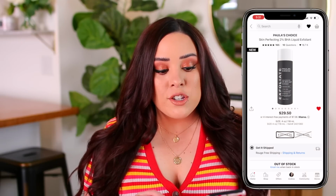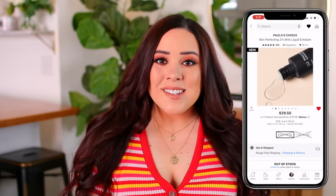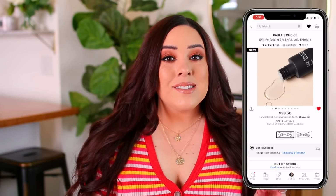There are just a few skincare products I want to pick up. I do want to repurchase some of my favorites. Paula's Choice is actually at Sephora now. If you guys didn't know that, I love Paula's Choice. They have so many amazing formulas. I feel like I've been using the brand since I started YouTube years ago, and I still love so many of their products. One of my favorites is the Skin Perfecting 2% BHA Liquid Exfoliant. This product gets so much hype, but for good reason. It makes such a difference.